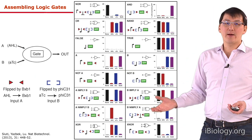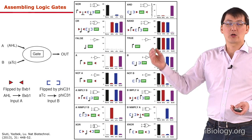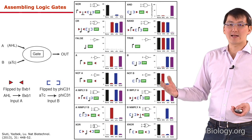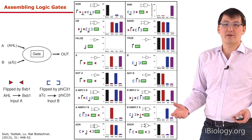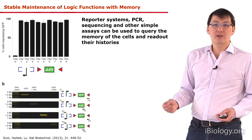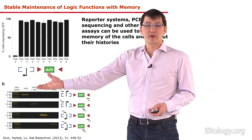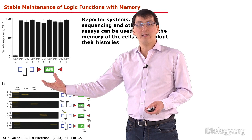So with this framework, you can actually build all possible two-input Boolean logic gates. I won't go through all of these in detail here, but you can find the information in the paper citation below. But this provides a very facile way for you to program biological circuits that carry out a specific genetic logic function. The other thing this allows you to do is to encode the output of those logic functions into DNA-encoded memory. So for example, this is another example of an AND gate, and I'll leave it up to you to look at why this implements an AND gate.